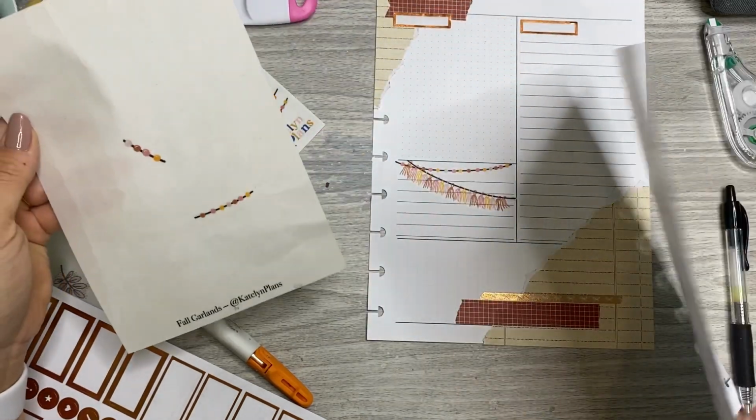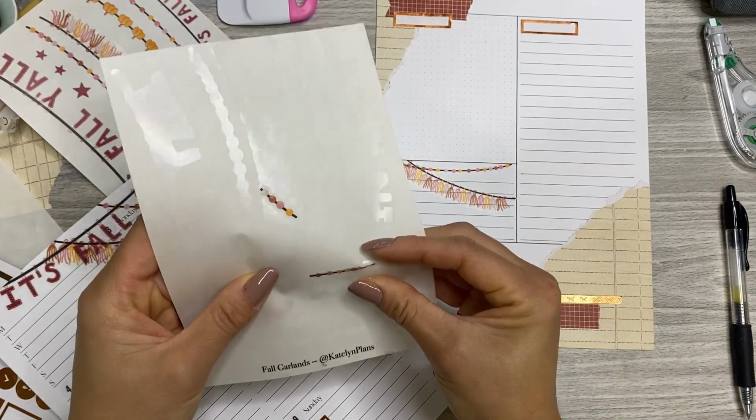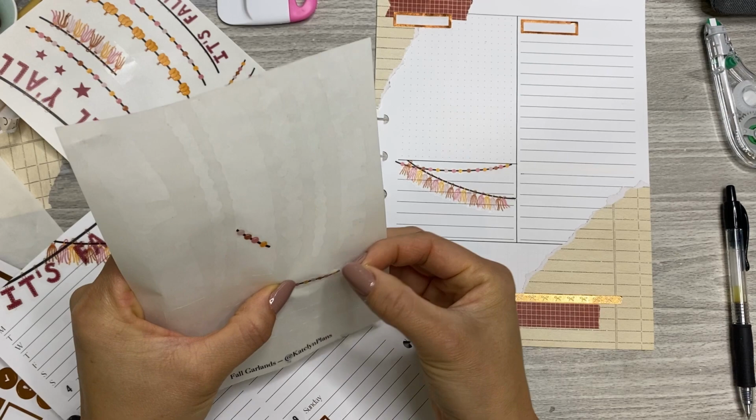I just have these little tiny bits left. I feel like I need to use them. Or at least this piece.